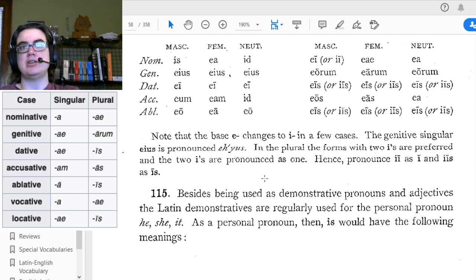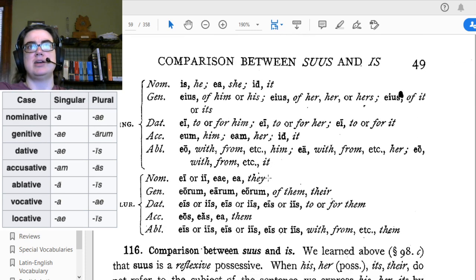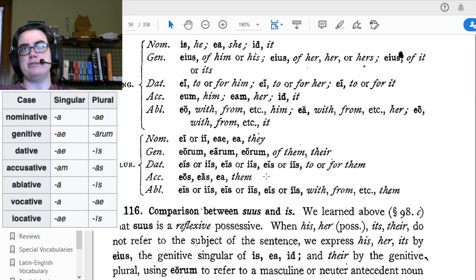And one more note, as I did, besides being used as demonstrative pronouns and adjectives, this, this boy, whatever, the Latin demonstratives are regularly used for the personal pronoun he, she, it. As a personal pronoun, then, it would have the following meanings: he, she, it, of him, of her, hers, of it, for him. None of this is surprising. Right?